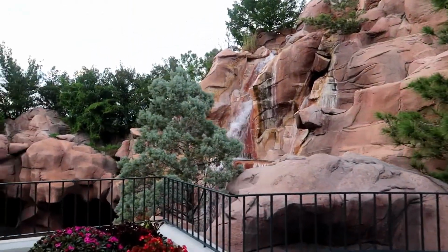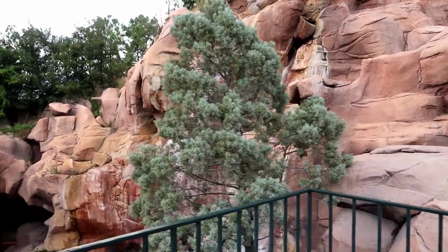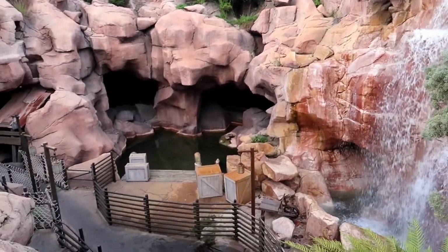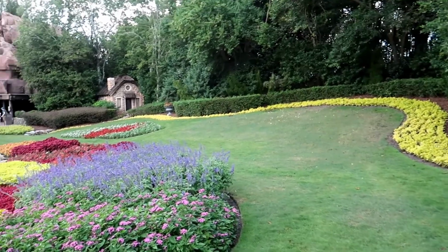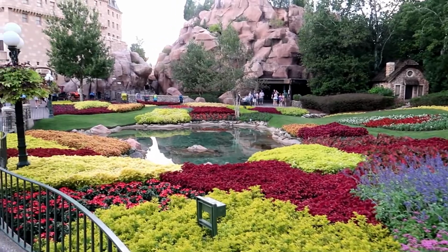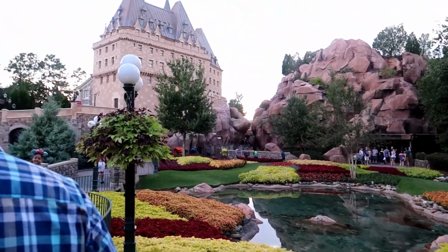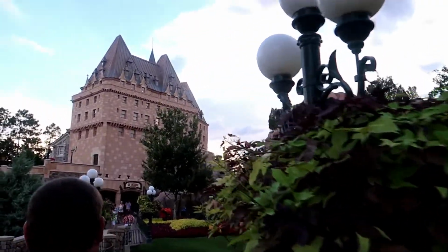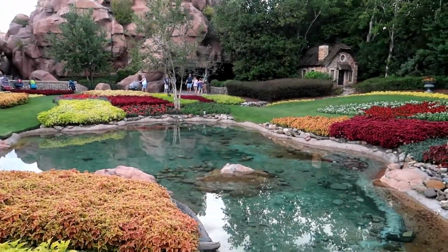Waterfall! Wow, pretty. Oh, so pretty. It's nice, really pretty. It's really pretty around here.